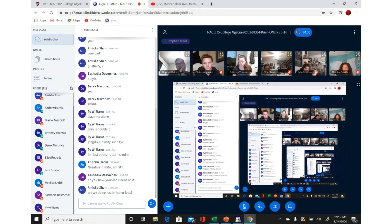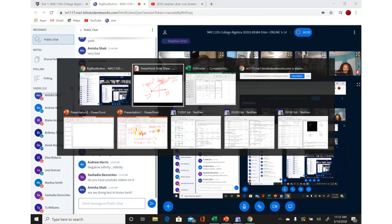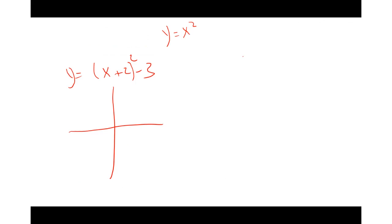All right, let's look at one. Let's go y equals x squared. That's the graph we're going to use. And then let's graph y equals x plus 2 squared minus 3. Let's graph that. And then let's graph y equals x minus 4 squared plus 2. Let's graph both of those.